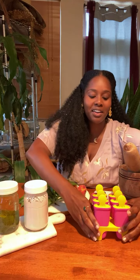So the recipe that I want to share with you guys today is implementing this beautiful beverage in a popsicle, right? I feel like popsicles are those signifiers of summer, and whenever the popsicles come out, we know that that summer heat is blazing. And so what I also love about this medicine is that it's universal. Everyone in the family can enjoy them.